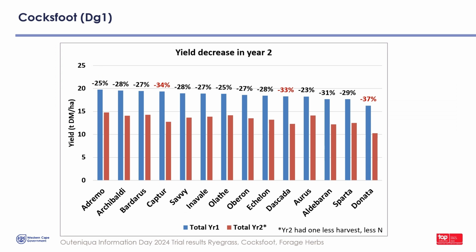This graph represents the yield decrease in year 2, where the blue bars are year 1 and the reddish bars are year 2. So generally it was around 30% yield decrease, although some had as much as 37% decrease, others 33 and 34%, but generally it was around 25 to 28% decrease in year 2. But one has to add that year 2 had 1 less harvest and thus also less nitrogen than year 1, as the nitrogen is always given after the harvest.